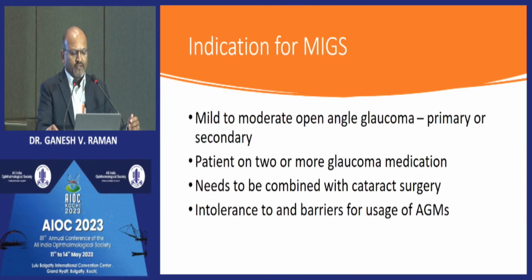Indications include mild to moderate open angle glaucoma, primary or secondary, and patients on two or more glaucoma medications. The idea is to reduce the number of medications, and it is often combined with cataract surgery. If there is intolerance or barriers to anti-glaucoma medications, like allergies or non-availability of medication, then you could opt for MIGS.